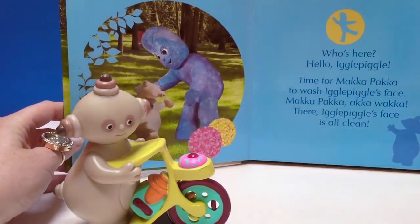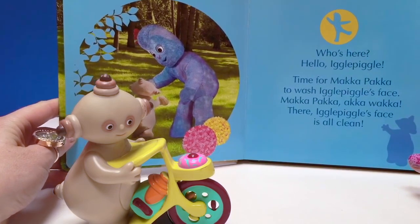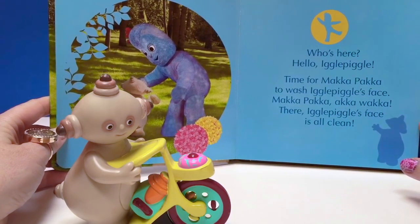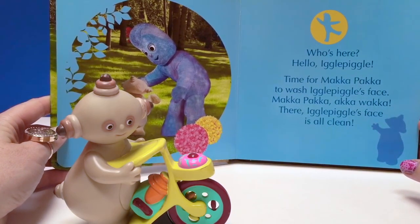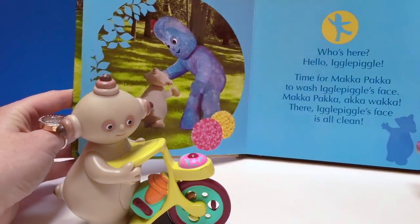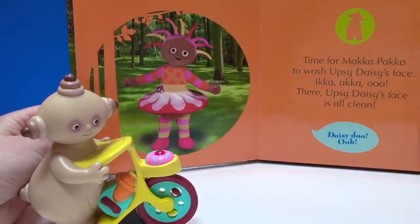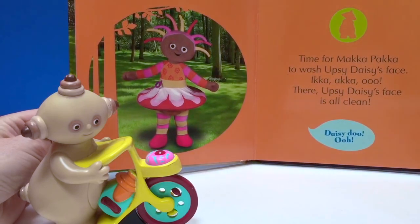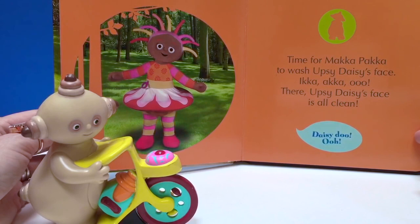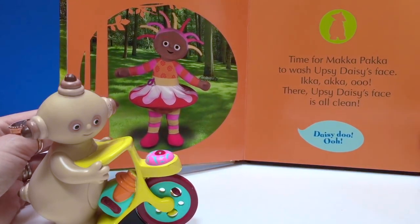Who's here? Hello, Iggle Piggle. Time for Makka Pakka to wash Iggle Piggle's face. Makka Pakka, akka waka. There, Iggle Piggle's face is all clean. Time for Makka Pakka to wash Upsy Daisy's face. Ikka akka ooh. There, Upsy Daisy's face is all clean. Daisy doo.